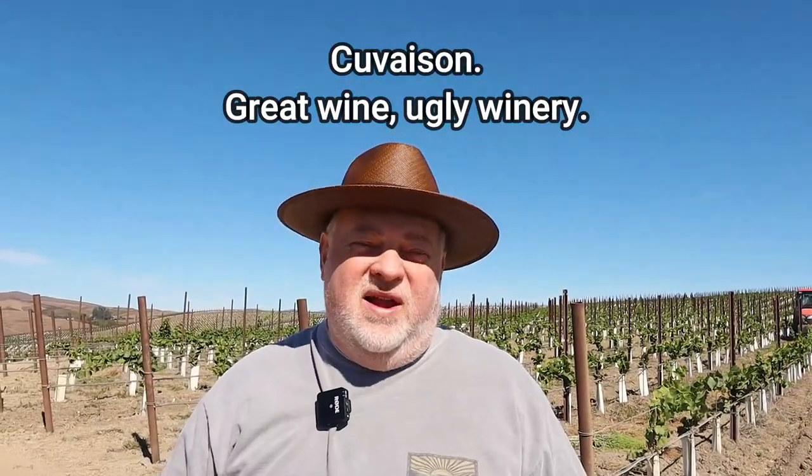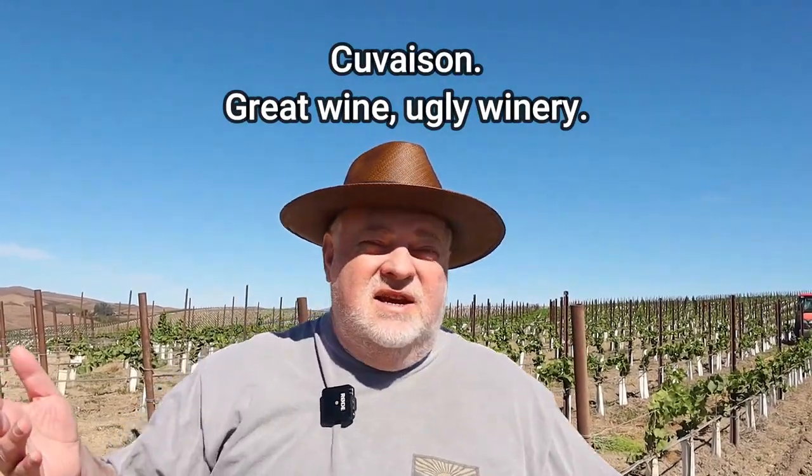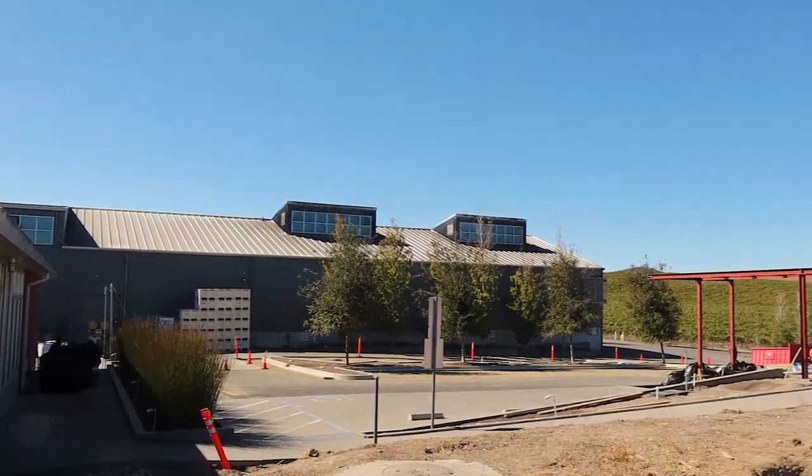We're at the Cuvées on Winery. Now, as you can see, it's not a gorgeous place to come. You don't come here to look at the beautiful winery and everything. They're in the process of building a new tasting room right now, and the new tasting room is going to be hopefully much nicer than the area is right now.